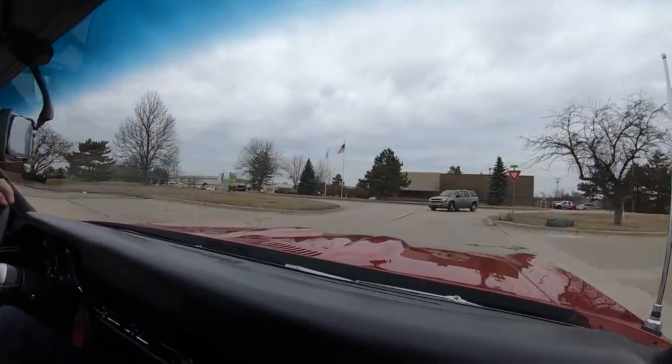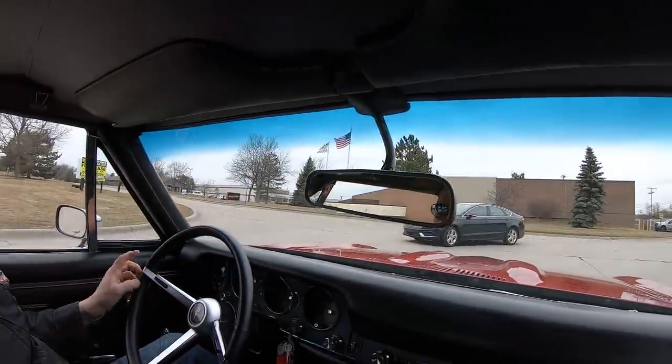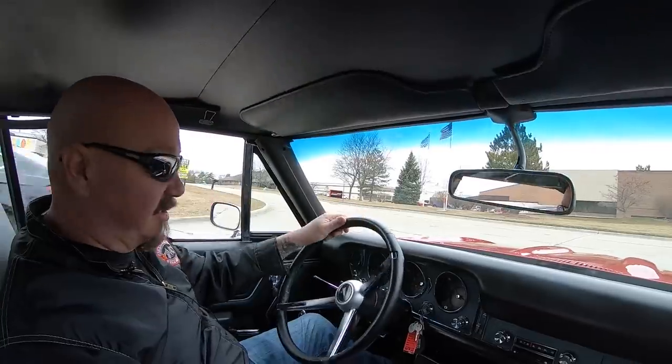Brakes feel good. I tell you what, this leather wrapped steering wheel really feels good. Our guy actually did this, man. He does a beautiful job.